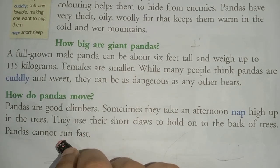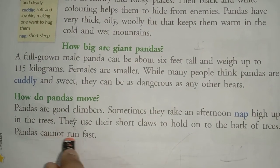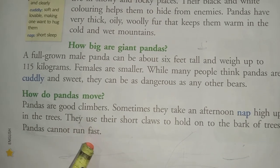Pandas cannot run fast. Say it. Cannot run fast. Very good.